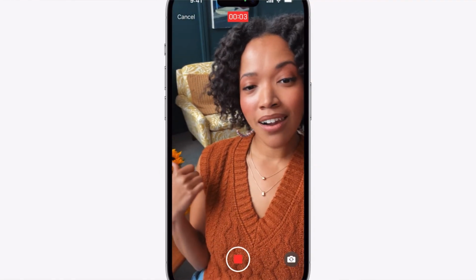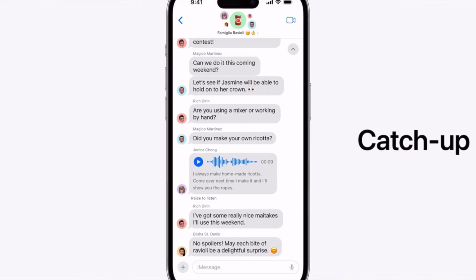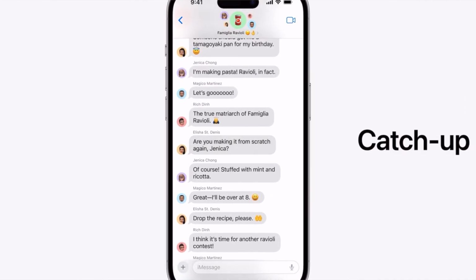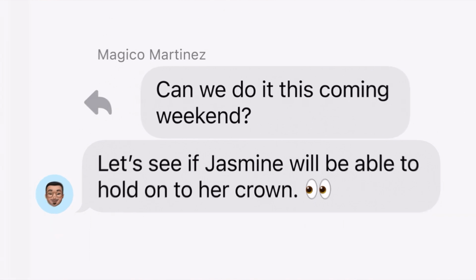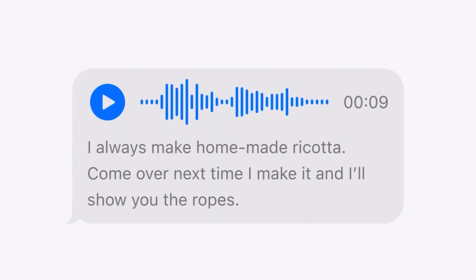When you call someone on FaceTime and they aren't available, you can now leave a message. Moving on to messages. There is a new added feature called Catch-up. There is a new catch-up arrow in the top right of your conversation. This lets you jump to the first message that you didn't view in a group chat. Replying to text messages also got a lot faster with swipe to reply. Also, audio messages are now transcribed when you aren't able to listen to them right away.